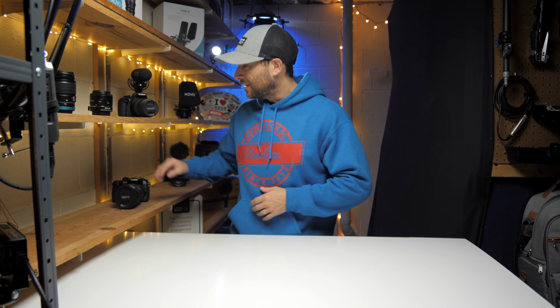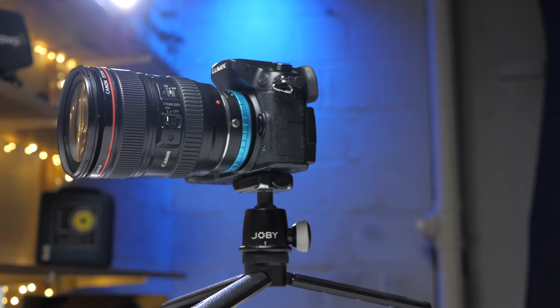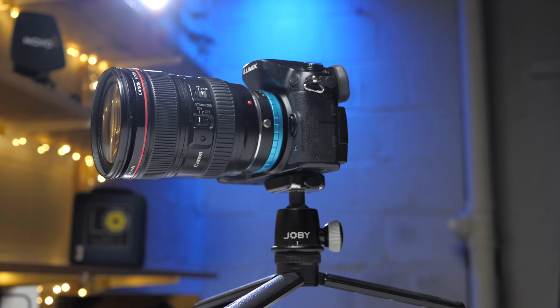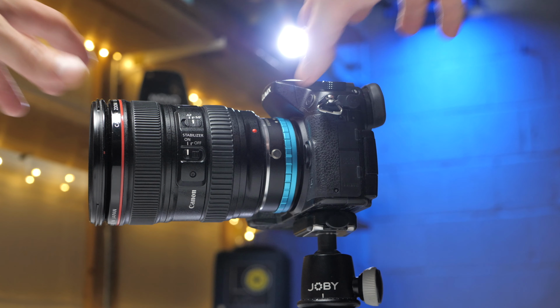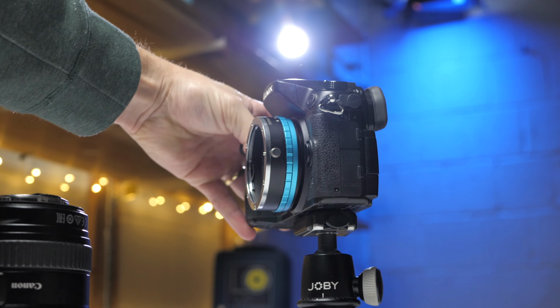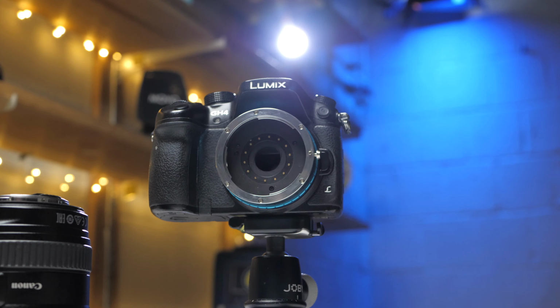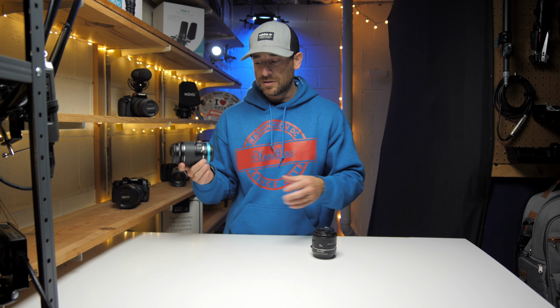All right, so for items number 7 and 8, we're going to lump these together, and really, it's going to be speed boosters. Now this is where we really hop into Micro Four Thirds shooters specifically. We have two different ones. I have a very cheap one coming in at $59.99. Highly recommend this one for people that are looking to take advantage of Canon EF mount or any EF mount glass. But it's been a great purchase, especially in the beginning.